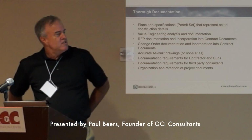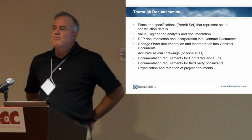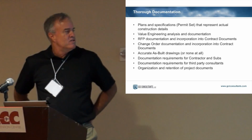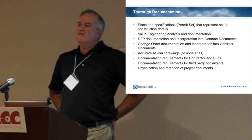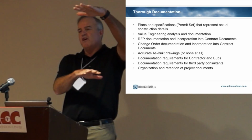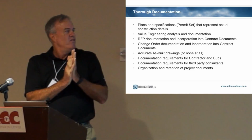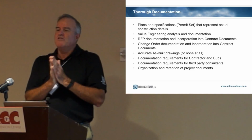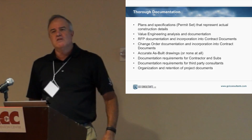On the documentation side, first thing is, this is really important. It seems so elementary, but you need to have a set of plans and specs that represent the actual construction details. When you get into a claim situation at the end of the project and you get that long Florida Statutes 558 list of 87 things they found wrong, they pick these things. You've got lawyers basically reviewing plans and specs at this point, and the experts that are in cahoots with them, and they're basically looking for any variation.